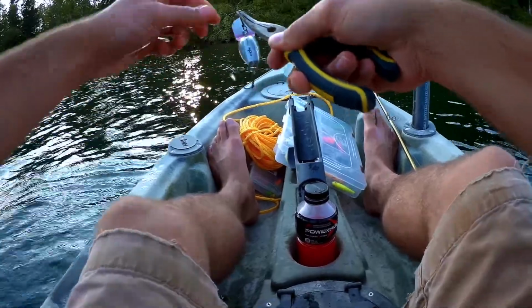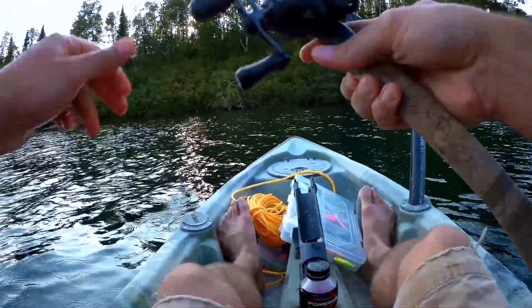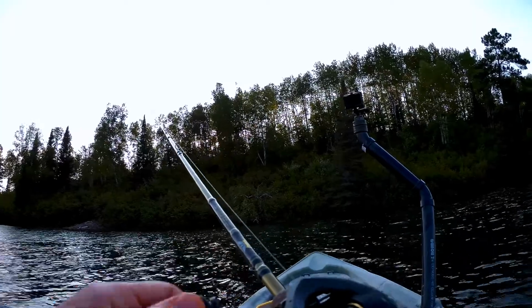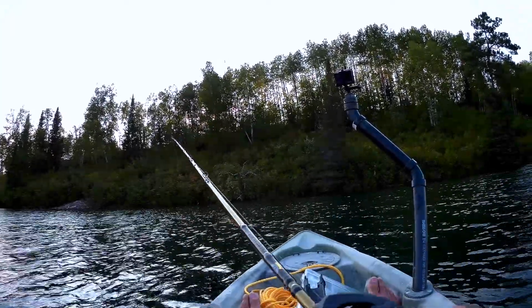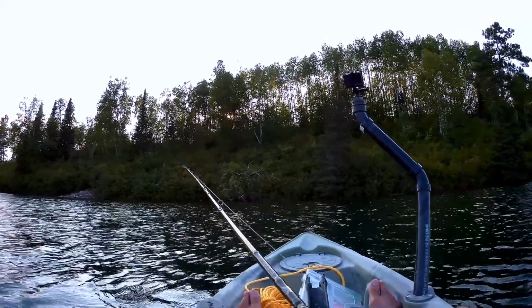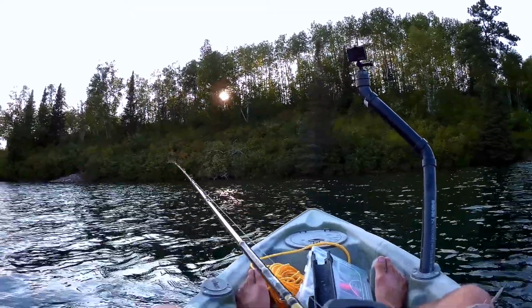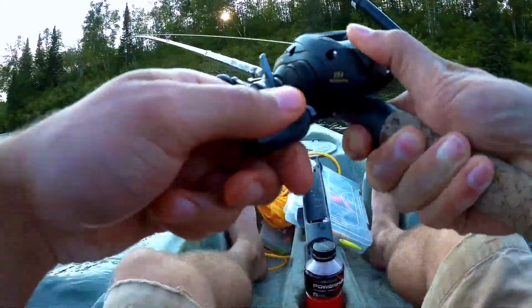Well, there's one fish. Not exactly what I was hoping for, but where there's one, there's got to be more. Fishing right off a beaver house right there, which is always a good location for bass. They love to hang out around that. So I'm gonna paddle myself back up this way a little bit and try and drift past it again.